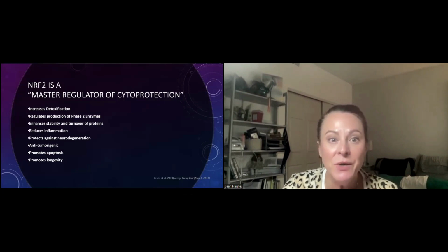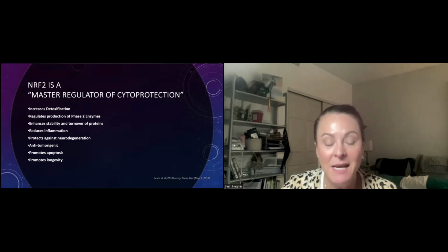So NRF2 is your master regulator of your cytoprotection. NRF2 actually increases your ability to detox. It helps the production of phase 2 enzymes. These are enzymes that are responsible in supporting detox at a cellular level and also in your liver. It enhances the stability and turnover of the proteins in your body. It's going to reduce inflammation, protects against neurodegeneration.